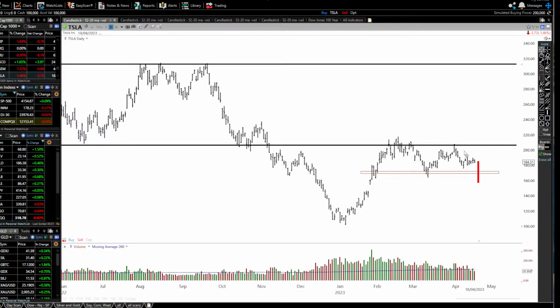You can see how we are really still making these lower highs, right? We've now made another lower high here. This is actually another slight lower high in the markets. So slight lower high and then a slight lower high.